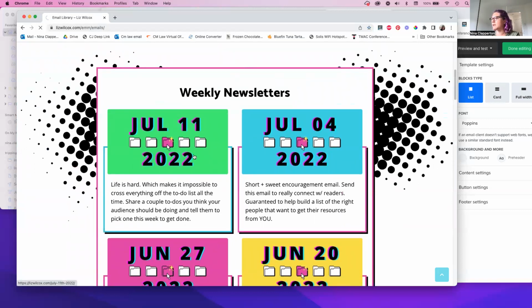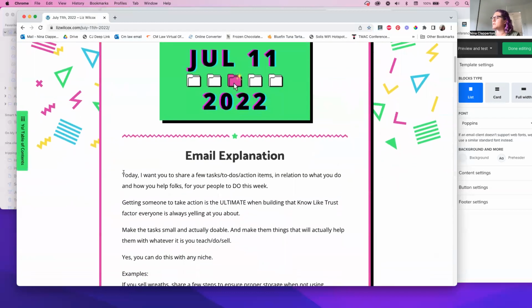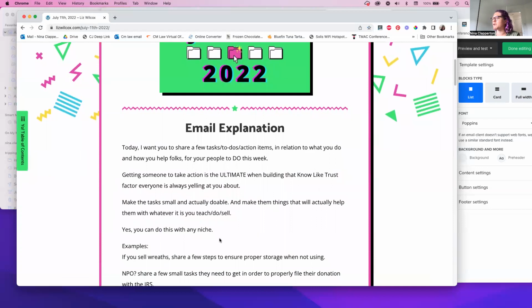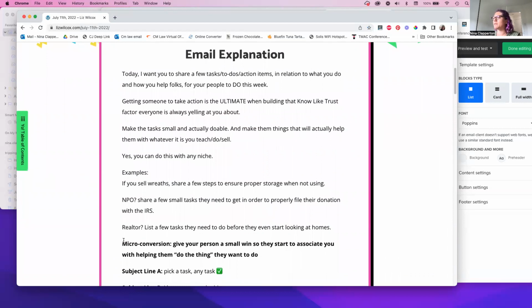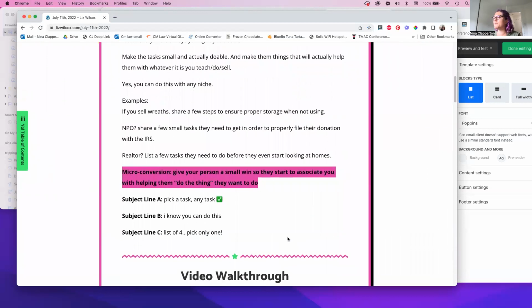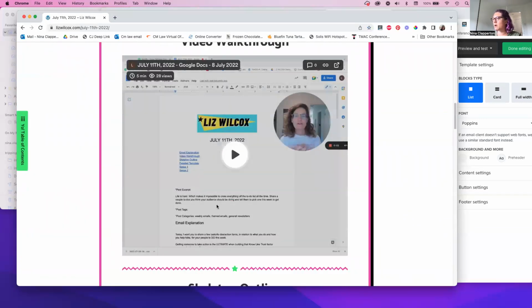I was looking at this one just now, the July 11th. She gives you first some information on the email itself and what the point is. She gives you some little mini examples and then what the ideal conversion is. She gives you a few subject line options that you can just click and input immediately. There's a video walkthrough of it.